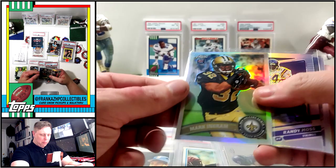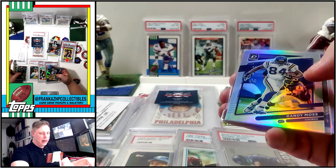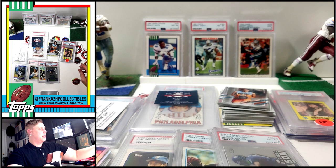Mark Ingram refractor rookie. I think I have a base graded, either a PSA 8 or 9. I did not have a refractor in the collection, so why not? Randy Moss Hollow from last year, and a Terrell Suggs Hollow. So a bunch of Optic. There's gonna be a lot of Optic coming up here.